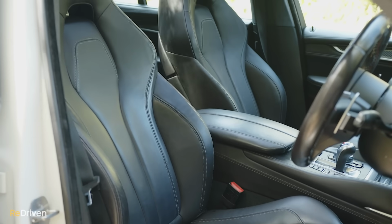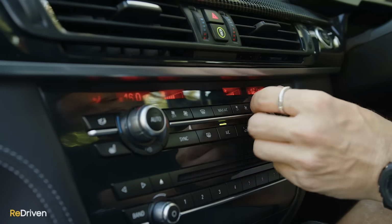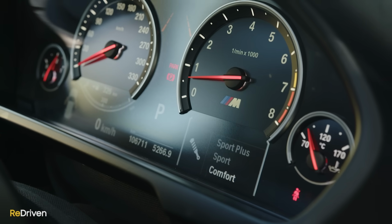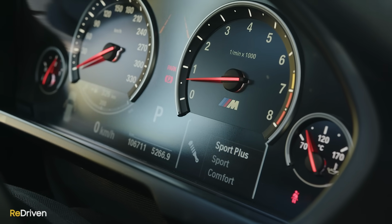Elsewhere, the powered leather seats are heated up front, the climate control is multi-zoned, there's a head-up display, a powered sunroof, and an almost endless array of driving modes and potential configurations.